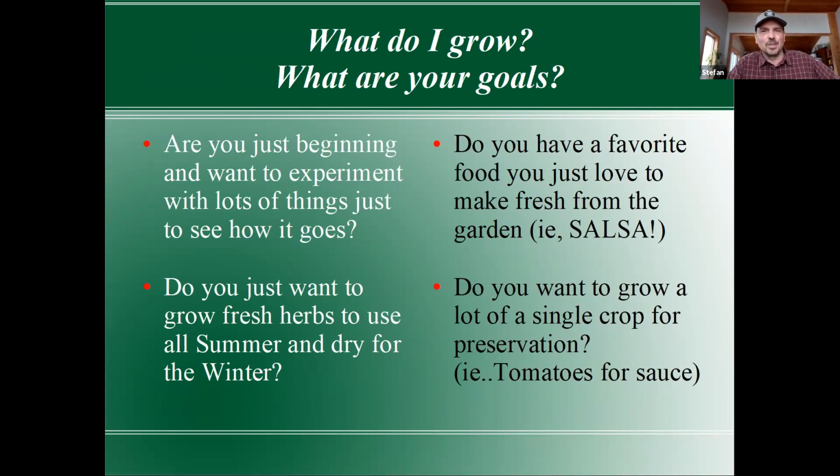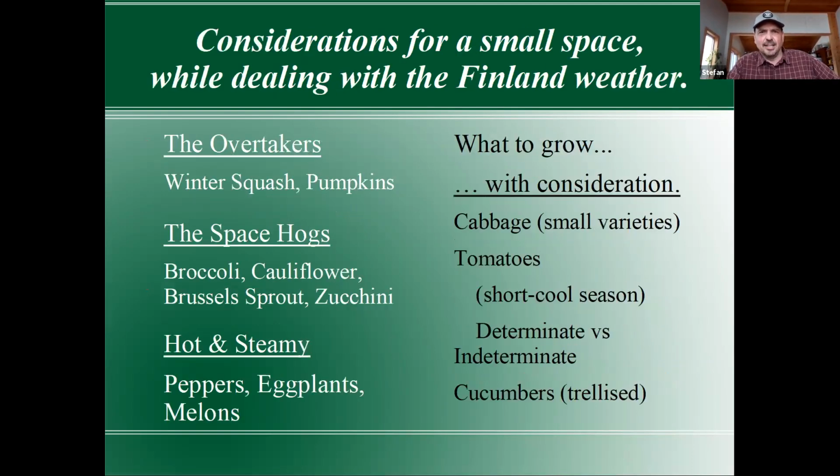Okay. I'm going to just cover this, and I'm going to let Sandy jump in with the different things to grow. But there are other considerations for a small space, especially within the community garden. These are some things we're going to need to think about, in part just so we're kind to our neighbors.